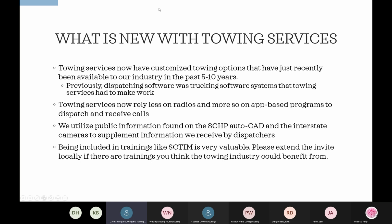So just in summary, trainings like these are so rare for the towing industry, and we love being included in these trainings. And if you have any trainings at your local fire station or police station that you feel would be valuable to the towing industry, please extend the invite to your local towing services, because again, what's valuable to the towing industry is only going to benefit everybody involved in order to safely and quickly clear an incident scene on a public roadway.